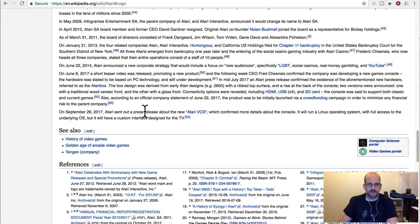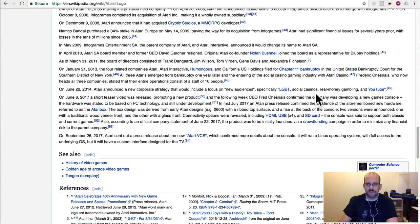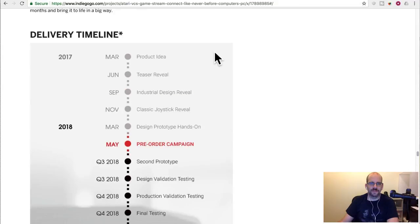And it actually mentions here about the VCS. It says they got down to 10 people after they came out of bankruptcy. One year later, entered social casino gaming, and then the guy who's still in charge here, he has something like 10 people. Well, I think that was before, because they have nearly 10 dudes in the video itself.